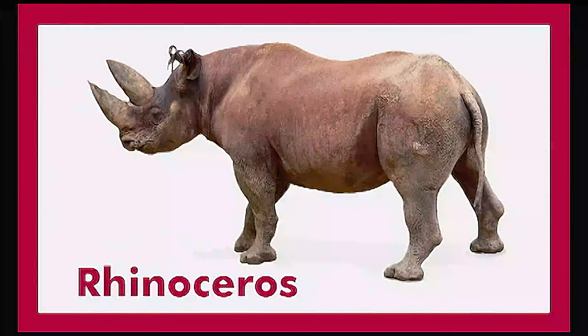This is a picture of a rhinoceros. Let's sound this out together. Rhinoceros. Rhinoceros. Rhinoceros. Do you need more practice? Let's do it again. Rhinoceros. Rhinoceros. Rhinoceros. We may need to come back to this one.